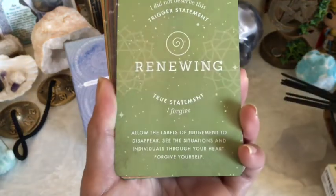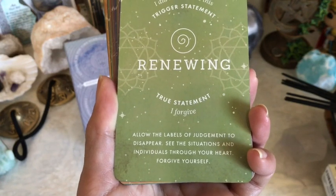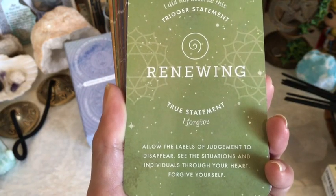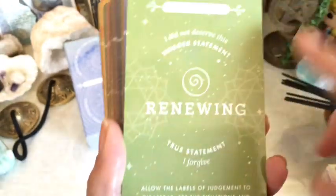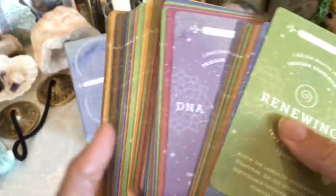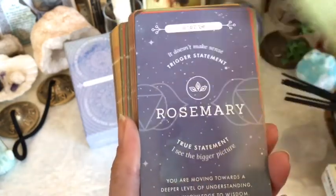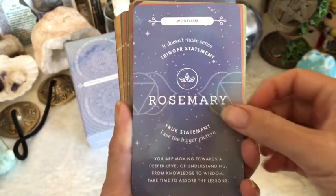The keyword here is forgiveness, and your phrase down here: allow the labels of judgment to disappear, see the situations and individuals through their heart, forgive yourself. And then you see you have the heart chakra here, and the card is green, so that kind of helps out too. And you notice there are different cards based on the different chakra colors as well. Okay, so now you guys kind of have the gist of that.